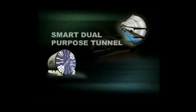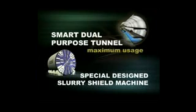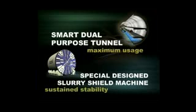The second machine will head north, under Jalan Tun Razak and Jalan Desa Pandan, before terminating at the pond at Ampang behind Gleneagles Hospital. SMART's dual purpose ensures maximum usage of the tunnel with minimal inconvenience to the motorists. The use of the specially designed slurry shield machine will ensure sustained stability during construction.